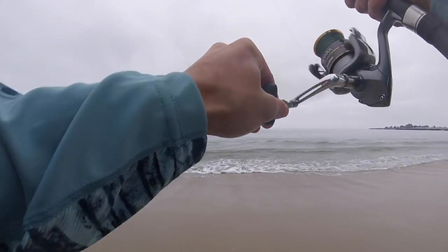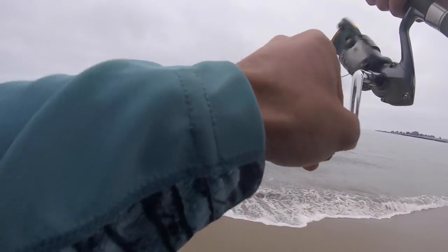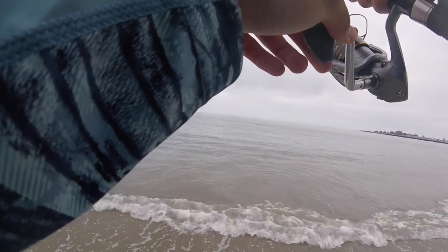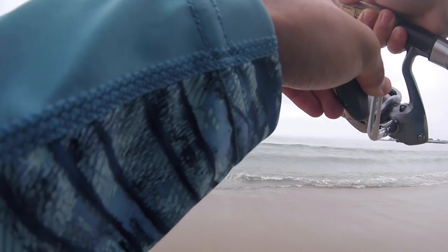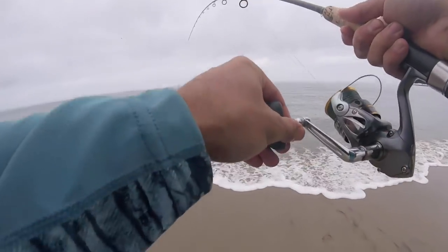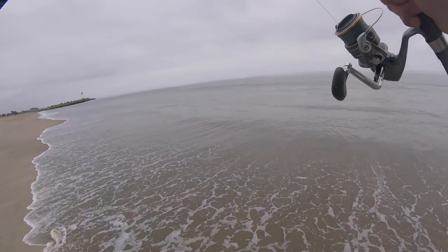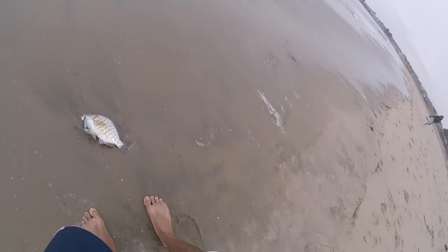There's another one. Jumped right there. Right after the cast, I think this is my second cast after the last one. We finally found a little productive little area here. I think it might be a little bit smaller than the last one, but still quality surf perch. Oh yeah, that's a pretty good one. Probably about the same size as the last one. Maybe a tad bit smaller.